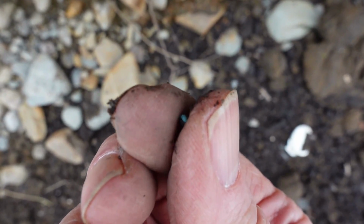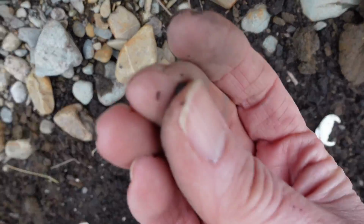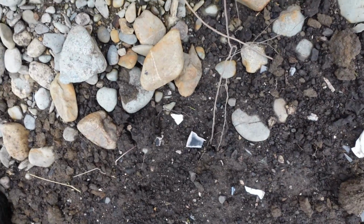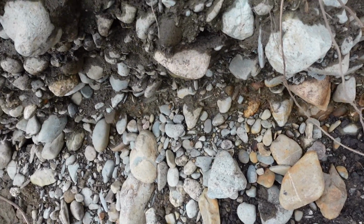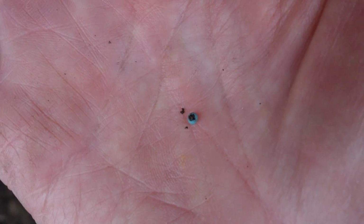That is the tiniest. I keep saying it. This is the tiniest bead I've ever seen. It's so small I can't show you it. Hang on. Put it in the palm of my hand. Look. That's so tiny.